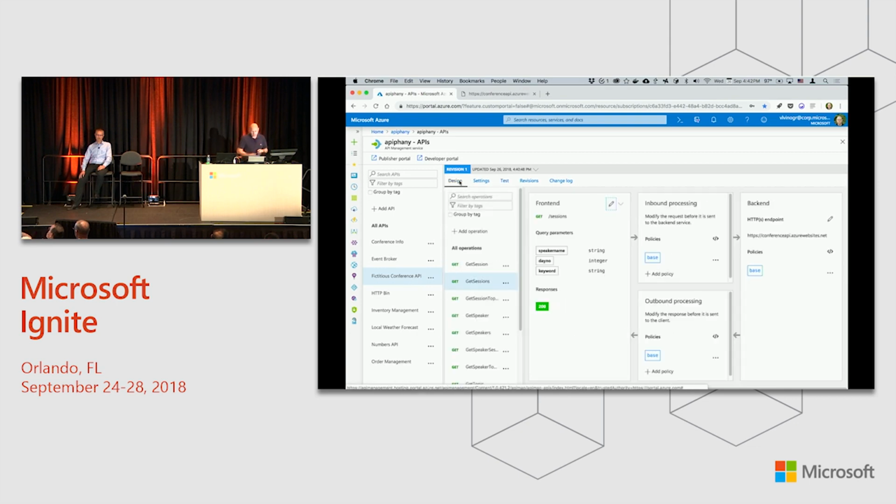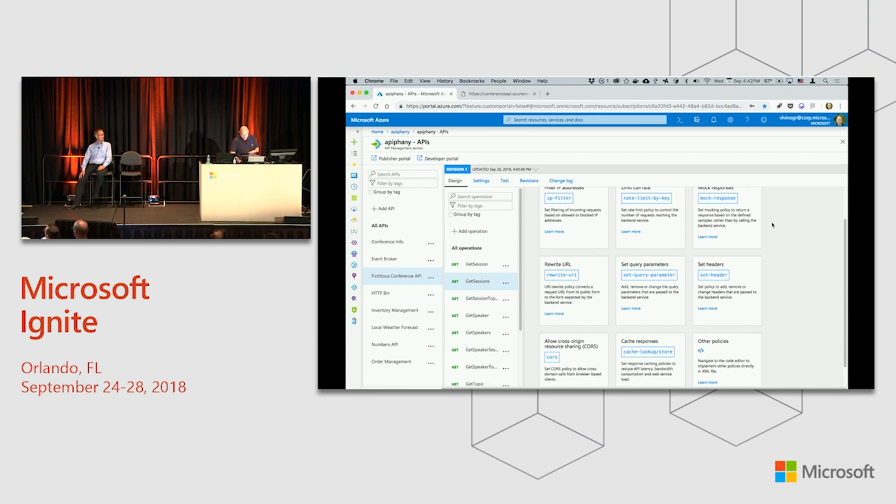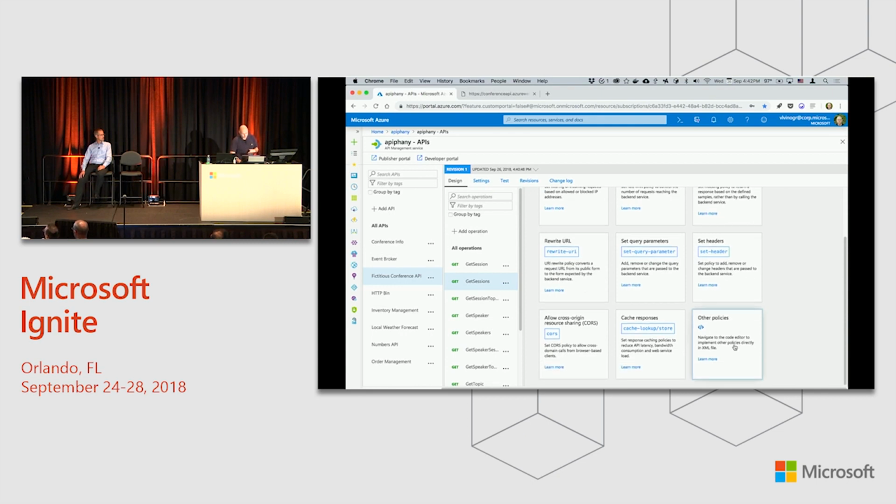Well, I switch to the Design tab, and here you can see I can put some policies in. Policies are reusable pieces of API management functionality that you can compose together to achieve certain goals. So here I want to improve latency. Let's look at what's available for me here. There are a few frequently used policies available here, and all the other policies are provided via a text editor, and we're going to increase the number of these policies that are nicely wrapped into these little tiles.